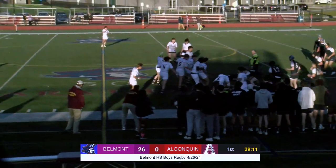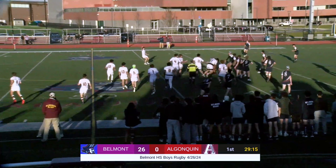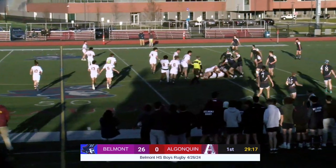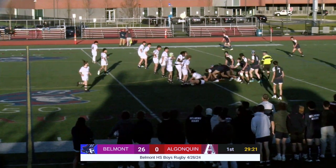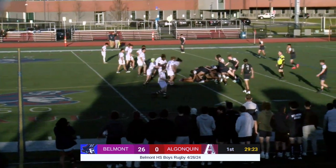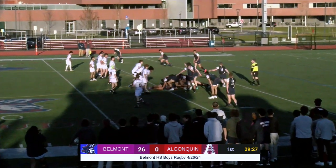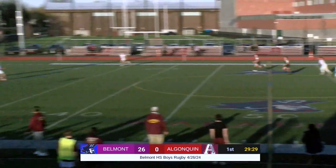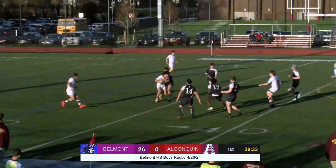Wyatt Sclafani with an absolutely beautiful gather of a kick from Algonquin. And Wyatt losing a couple of tacklers and able to make it out almost to the 45 before the ball's sent back to around the 40. Belmont, seeing some space behind, sends a high kick forward. Handled well there.